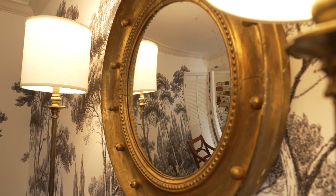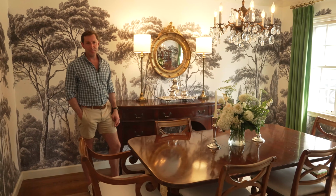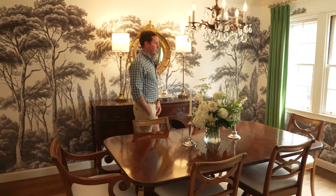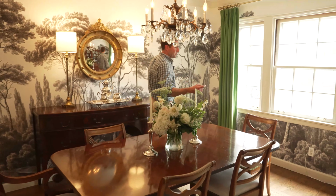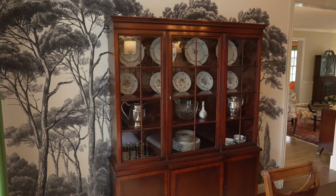And my favorite thing about this room is when we do have a dinner party, it kind of feels like you're eating outside just because of the wallpaper. And then there is a china cabinet on this wall, which is nice because it's kind of nice to display some of the china that we got from our wedding.